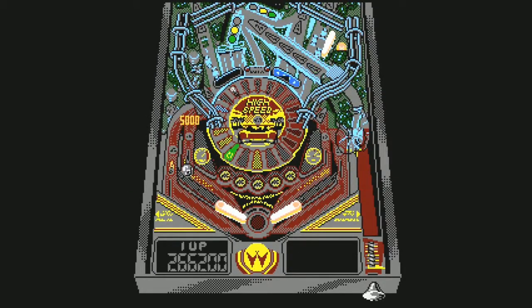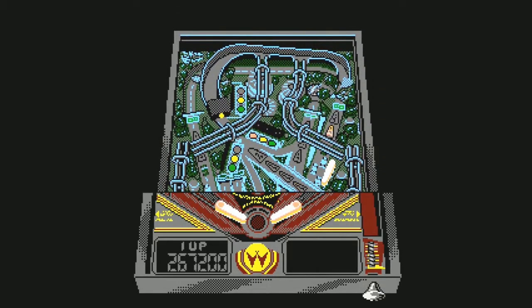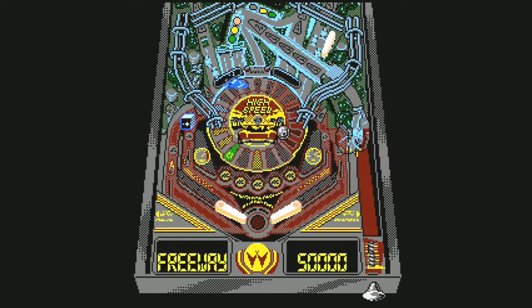I do have that cartridge, I just haven't played it yet, but this one was the second that used that same engine. Eventually I'll give Pinbot a try.